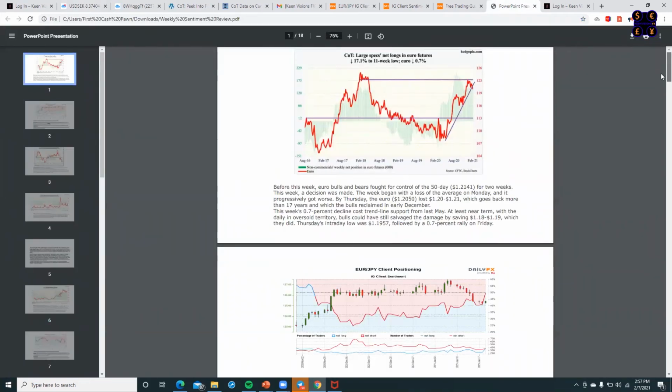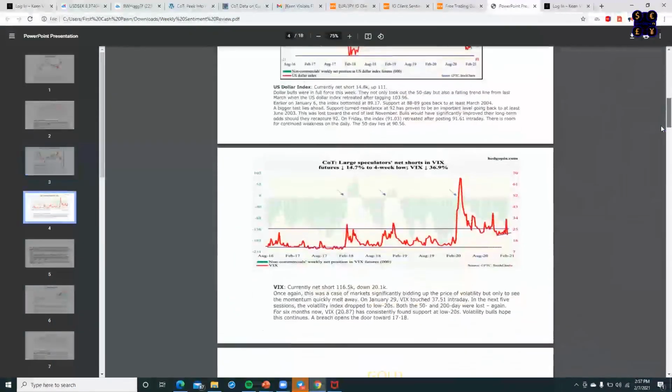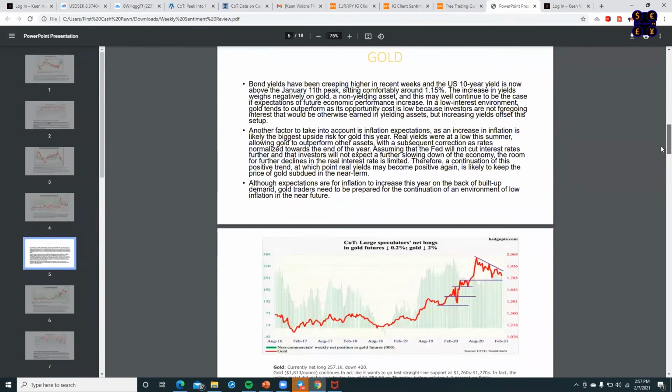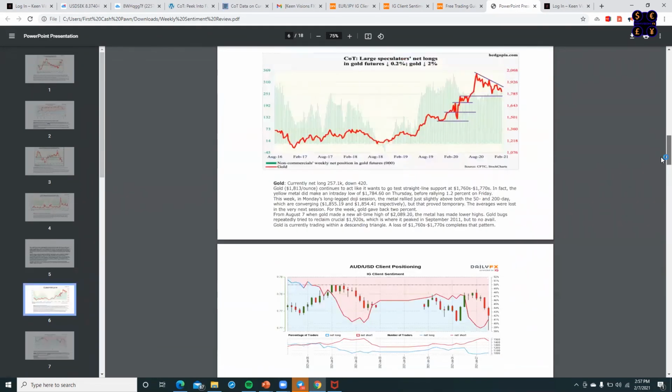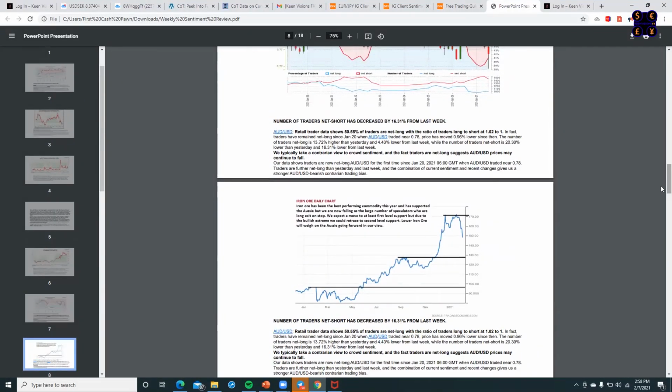Just wanted to showcase some of the things we're going to be highlighting in a nice, neat package for our members. You'll get a lot of sentiment data and a few fundamentals that we're actually looking at. We also look at client positioning. So, example here, one nice trade we're also itemizing.